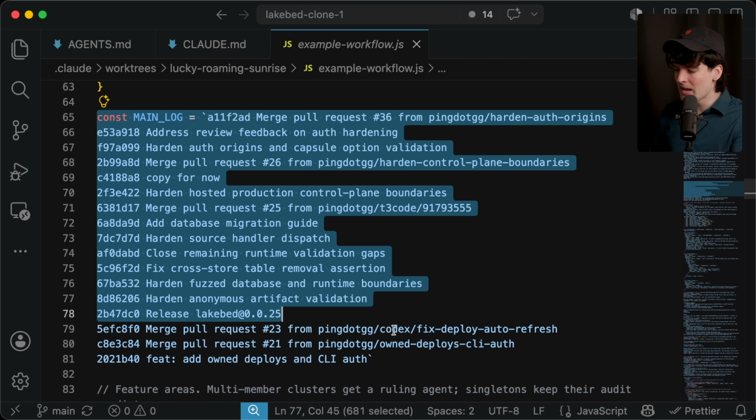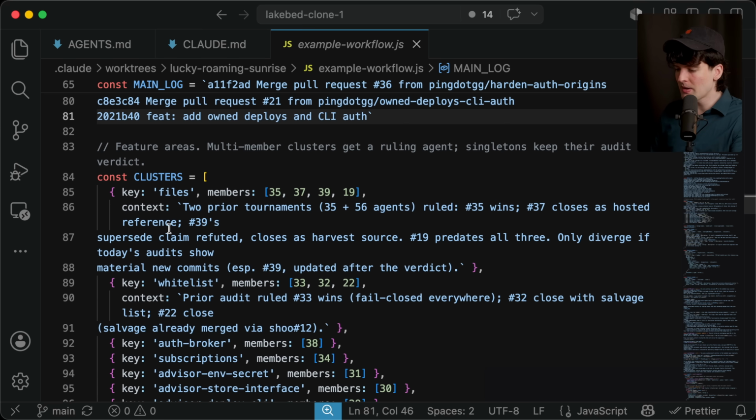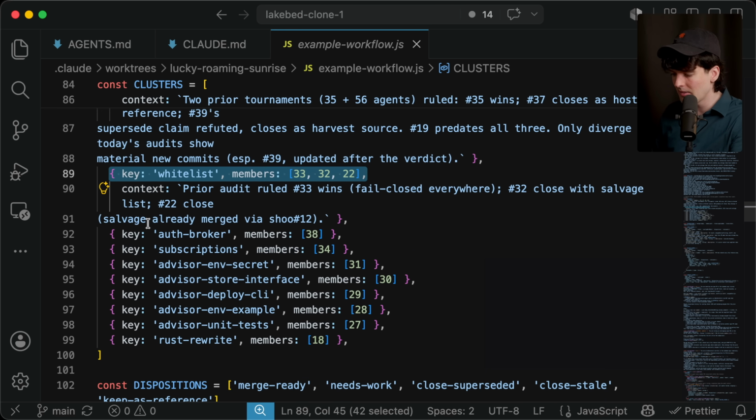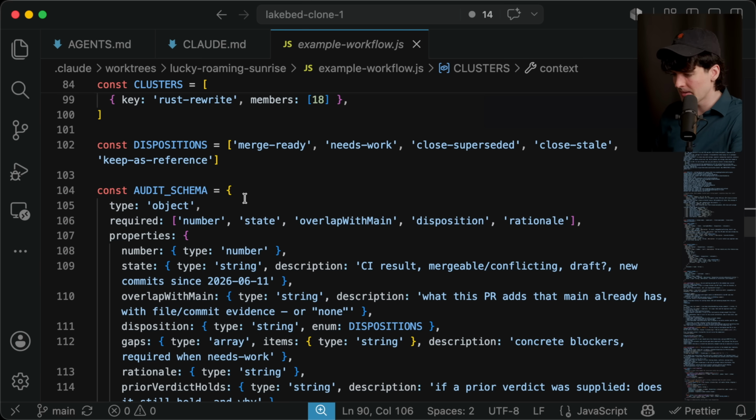And then it has the main logs. This is things that have recently merged, so it has this as a reference. And then it is best to group all the different clusters of PRs that are related. So all of these have to do with files. All of these have to do with whitelisting. All of these are auth brokers. The rest are all unique. Cool that they did that for me.